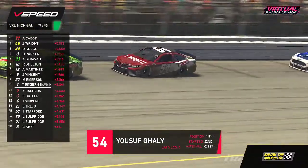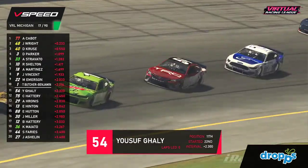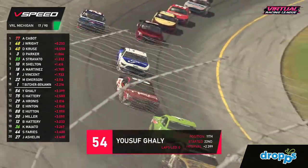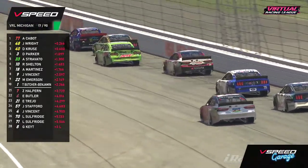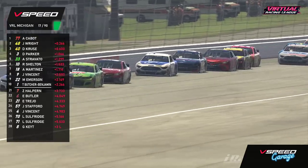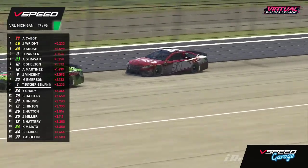What a very dramatic way to win, and he put on a show for us each and every week, and he's already doing so tonight, up 11 spots. So look for that 54 car to be up in the hunt when it matters, as he still has a bit of distance to go. 11th position, about 2.5 seconds behind your race leader.